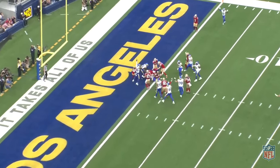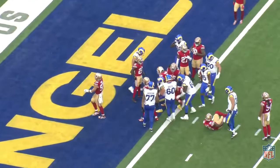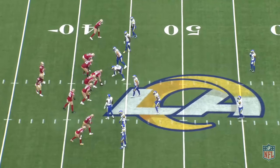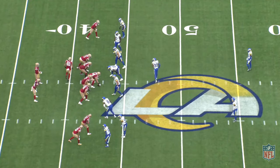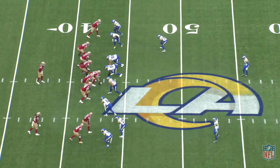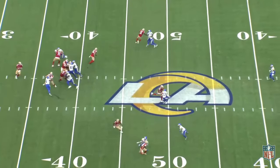The Rams cap off the drive with another Kyren Williams touchdown, and just like that, they have come all the way back to tie this game. LA showed a lot of heart in this game, I gotta say. So now the 49ers take over needing to score to win the game.